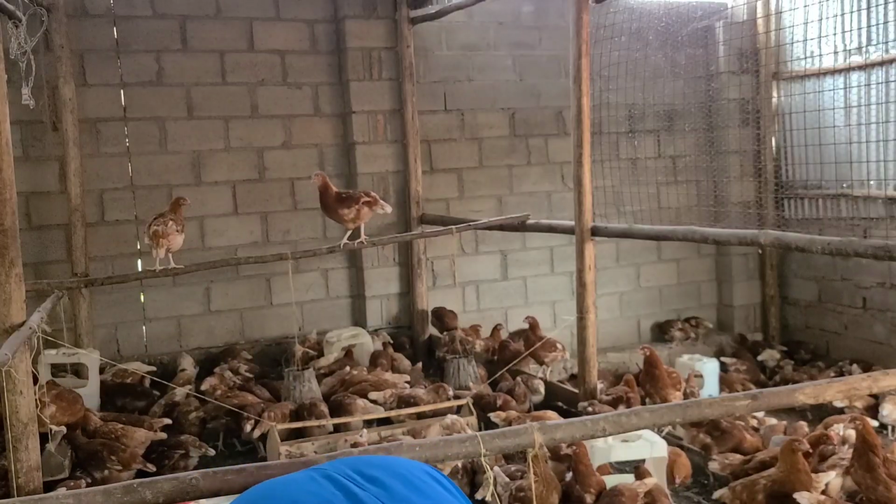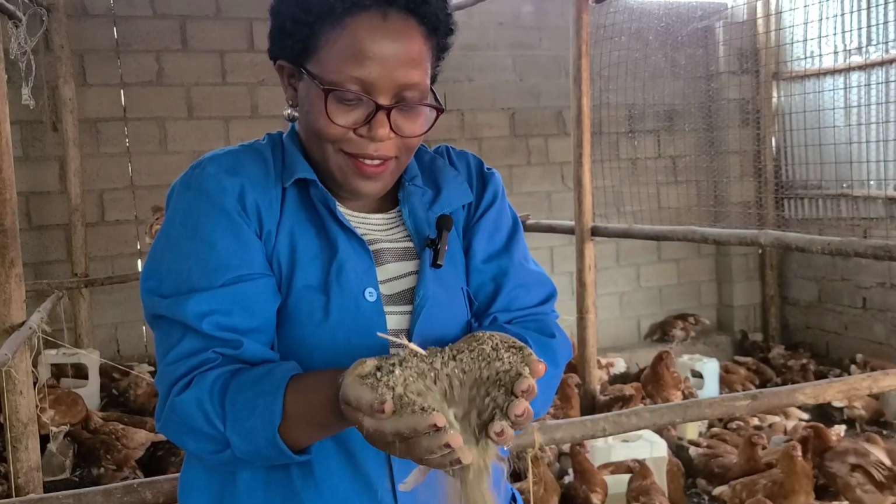The answer to that question depends on how well you have managed your litter. If you manage it so well, you're going to take longer periods of time to change this litter. And then another thing, if you want to maintain it clean, please make sure that you pass around with your rake after 2 to 3 days. You pass around and you try to change this litter. When you change it, you're making sure that the chicken droppings which are on top are mixed in with the litter, and that way you're going to manage your litter so well and keep it so dry, and then you won't have to keep changing this litter.